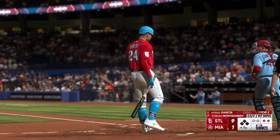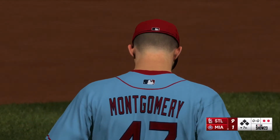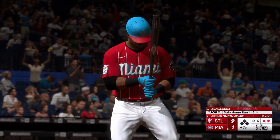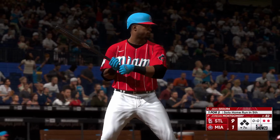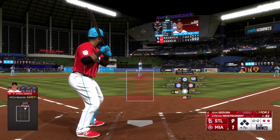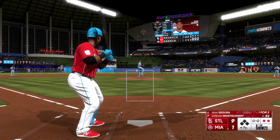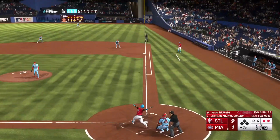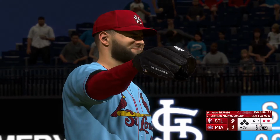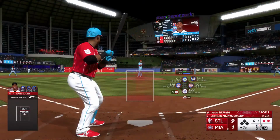Struck him out looking. Now batting, Gene Segura, the next up for the Marlins. Picked up an RBI in his last at bat, still their only run of the game so far. Next offering, pop foul off to the right out of play. Hey, 7 straight strikes to start the frame. He's got a chance at an immaculate inning.